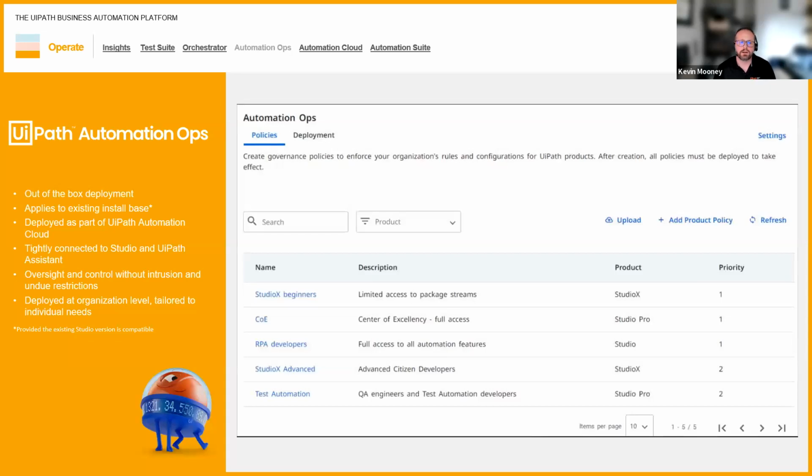Okay, I'm going to move on to Automation Ops. So Automation Ops is effectively a policy engine. It is where you can go and create policies and rule sets for robots and developers alike. And it gives you a nice centralized view so that you can organize who's allowed to do what. Many of you probably have a center of excellence or a core set of users in your organization that deal with nothing but automations.